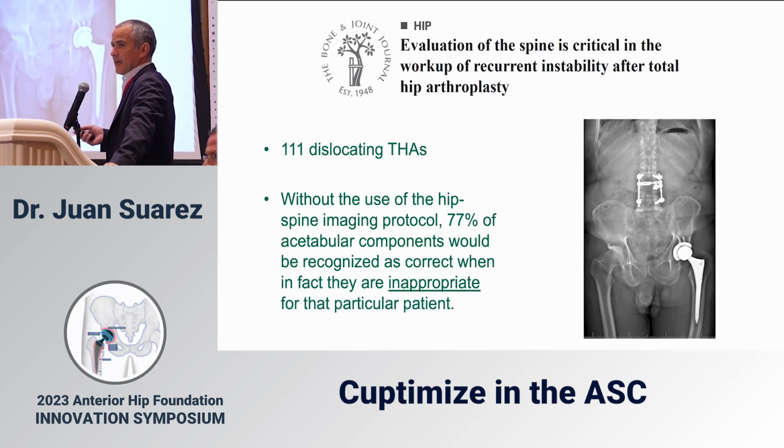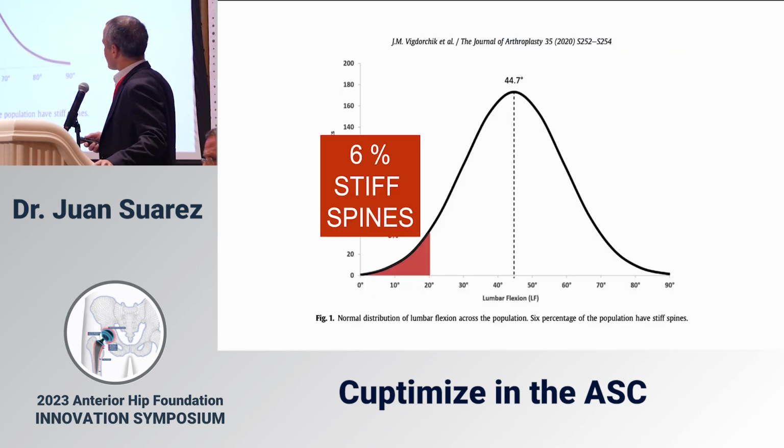And this is JV's data from HSS, and he looked at 111 dislocating total hips. And what he found was that without the use of a hip spine imaging protocol, 77% of the acetabular components would have been recognized as correct when in fact they're inappropriate for that particular patient. So I think there's a role in looking at this, and I'm going to show you some examples.